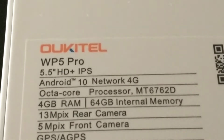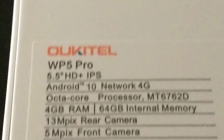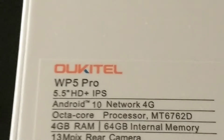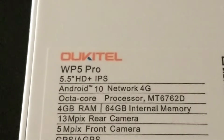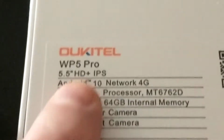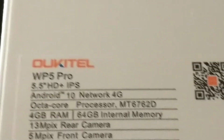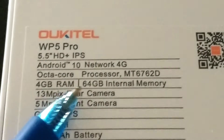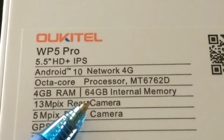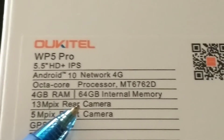Okay, there it is, Oukitel WP5 Pro. It's a 5.5 inch screen, Android 10, octa-core processor, 4 gigs of RAM. Now make sure you get the Pro edition if you're gonna get this, because it's got the more internal memory, the 64 there. See it? Right there. 64. And I almost ordered the wrong one on this one. I almost got 32.